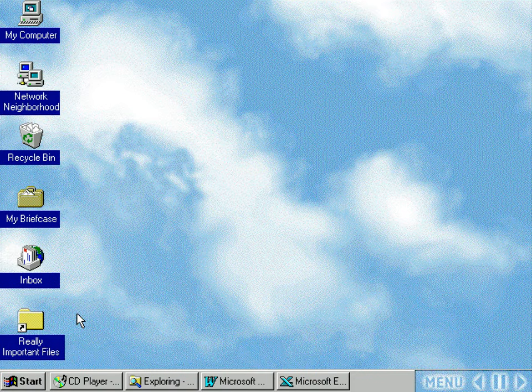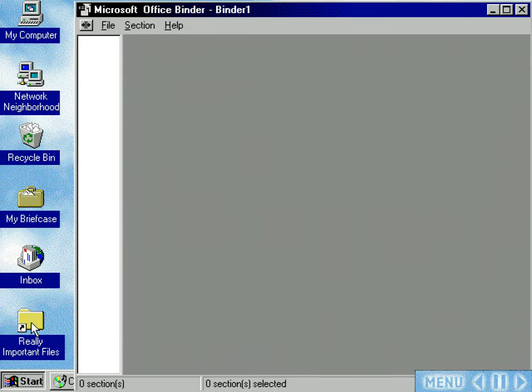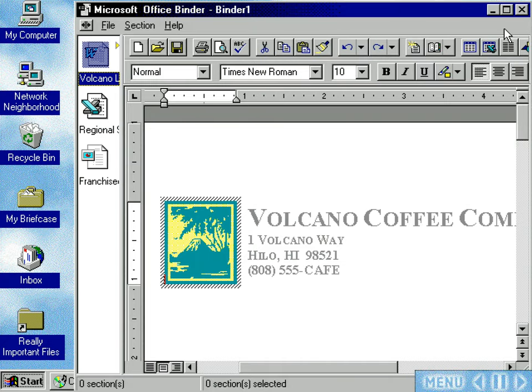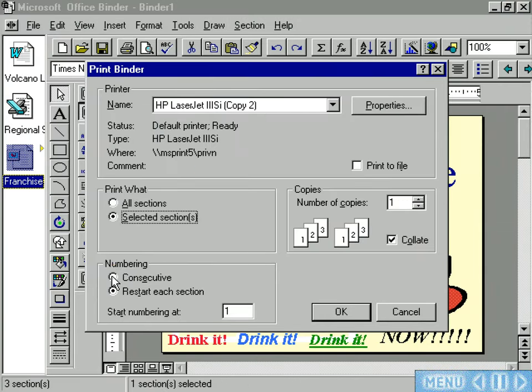Now let's look at our Microsoft Office Binder feature. With it, you can build a custom document from your whole set of Office files. Drag the files into the Office Binder. Arrange them in the order you like. And if you need to, make editing changes. Then it'll let you print them the way you want, even as one big document, with consecutive page numbers too.